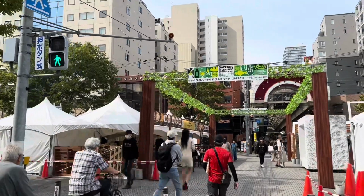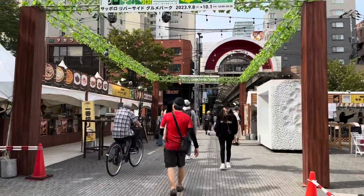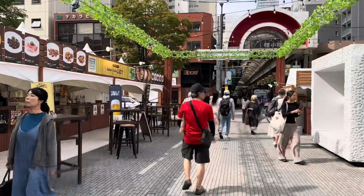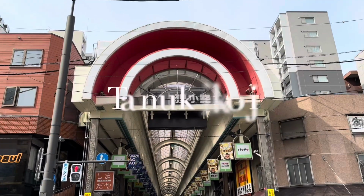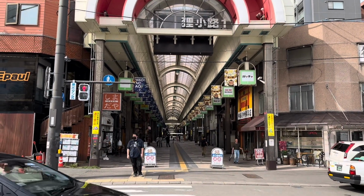You should have your breakfast here if you enjoy your fresh seafood bowl or kaisendon. But we were not so much into raw seafood, so after soaking in the lively atmosphere, we crossed the street to Tanukikoji in search for our breakfast of choice, coffee.